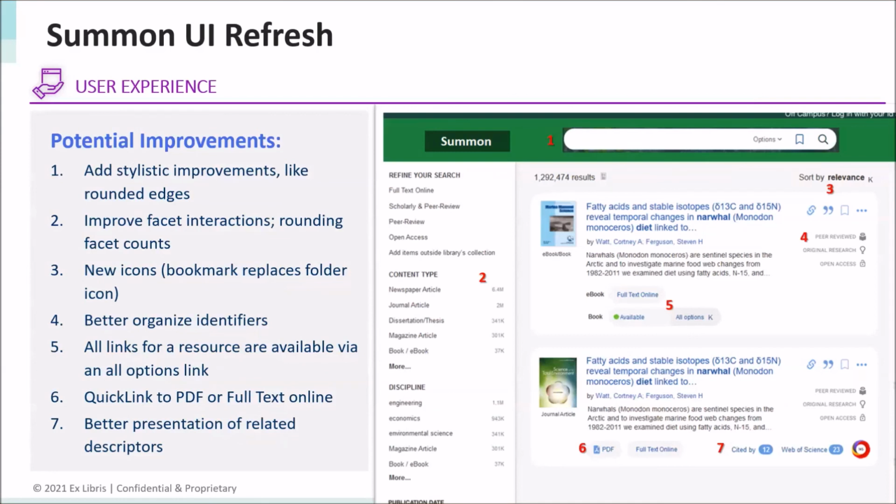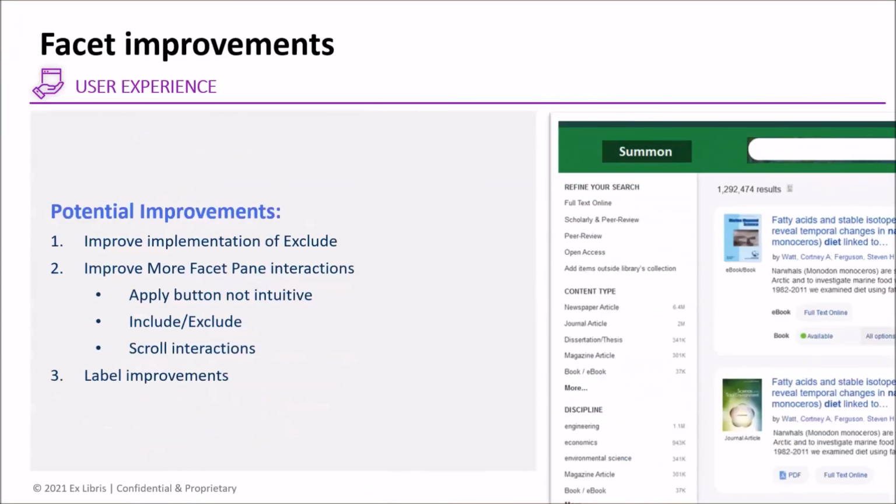The third thing we're looking at there in the upper right-hand corner are the icons. The fourth thing there is how we group various identifications or identifiers or important data points for the result. The fifth thing there is how we treat links to resources and how we're going to pull in that functionality of all links displayed. The number six thing down there at the bottom is how we get that PDF or full text online links to you as quickly as possible. And then finally, how we organize the things there by number seven so that they work a little bit better as well. So I'll take a little bit of time to talk about each one of those things.